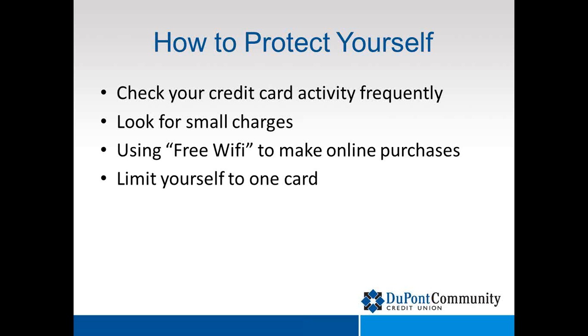The more frequently you check it, the more frequently you're going to find any type of fraudulent activity. I suggest that this time of year you check it daily. If you're online purchasing, or even if you're in the stores making purchases, you're doing a lot more than you normally do this time of year, so check it daily if at all possible.